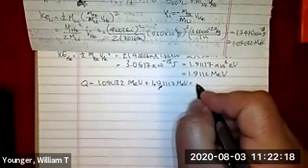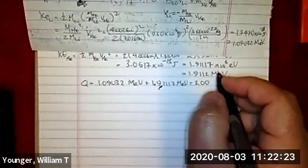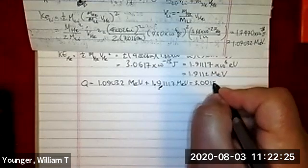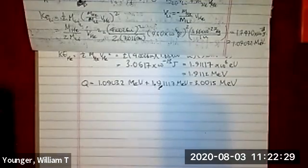So I get roughly 3. I don't know why I didn't just do that by hand, but anyway, it's 3.0015 mega electron volts. So that's the Q value.